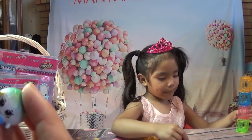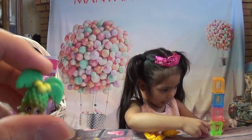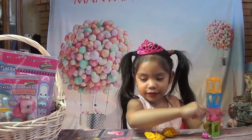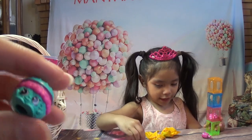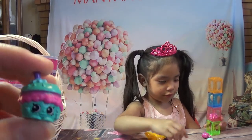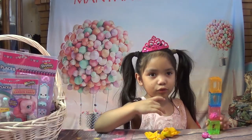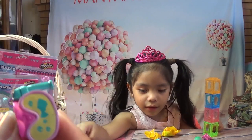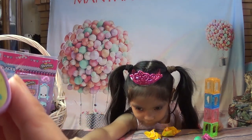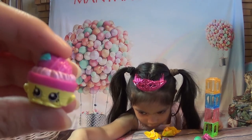These are rares: Silvio Soccer Ball and Pamela Palm Tree. We got another rare, it's Sloppy Jojo. It's a coconut. Oh my gosh. So we got another two rares. Oh my God, the Scuba from Aussie Adventures and Jenny Jelly Slice.